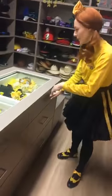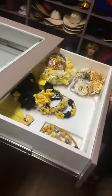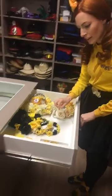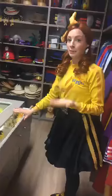Let me show you something particularly Emma. Have a look over here. These are some of the headdresses that I wore for the series. Some flowers, beautiful crown. This is a lovely 1920s feather number. Cute. And lots of people ask me how many bows I have.